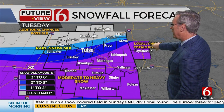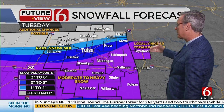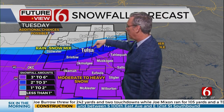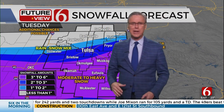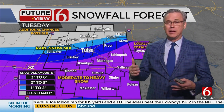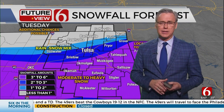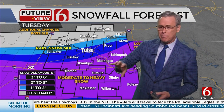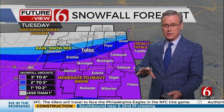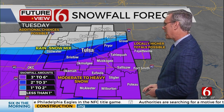And that extends all the way into northwestern Arkansas, where locally higher totals because of the elevation differences there in the Boston Mountains. You could pick up over 8 inches of snow in those areas. To the north, the issue is how long is it going to rain before it starts to change over to snow. The temperature profile is not going to support all snow with this system until that main upper level low gets right overhead and will start to go down to the surface and change some of this over. That's when we're anticipating most of the heavier bands to kick up.